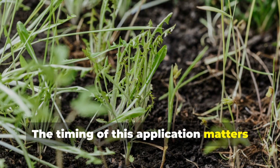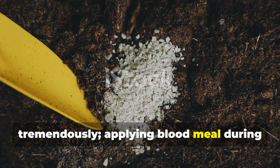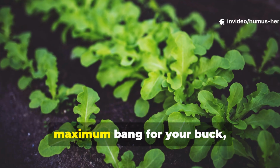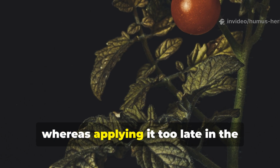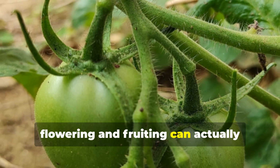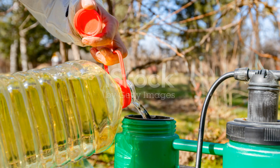The timing of this application matters tremendously. Applying blood meal during the vegetative growth phase when plants are building their structure gives you maximum bang for your buck, whereas applying it too late in the season when plants should be focusing on flowering and fruiting can actually inhibit production.